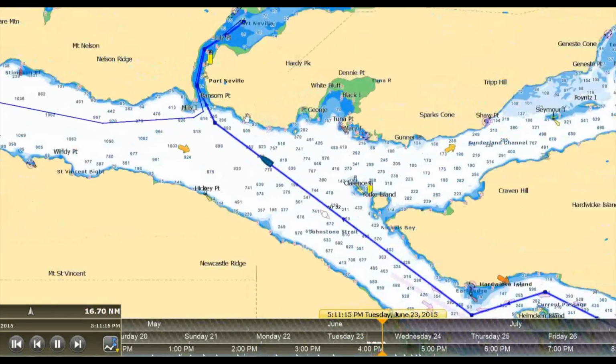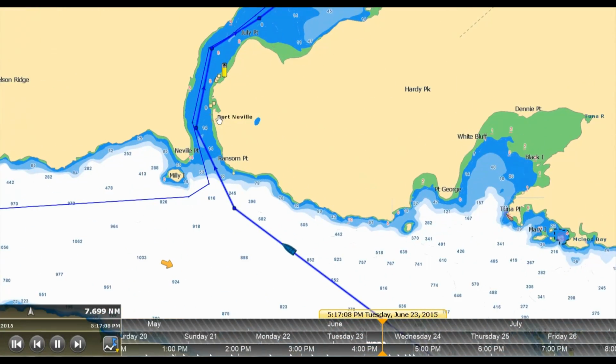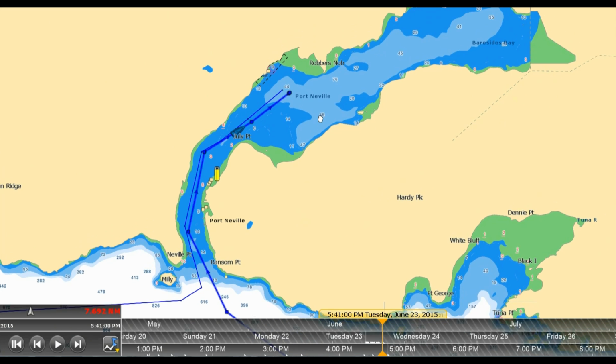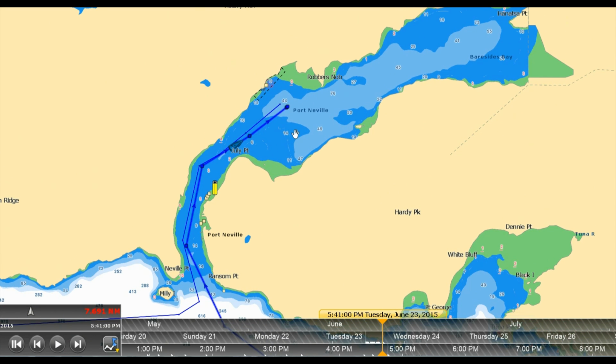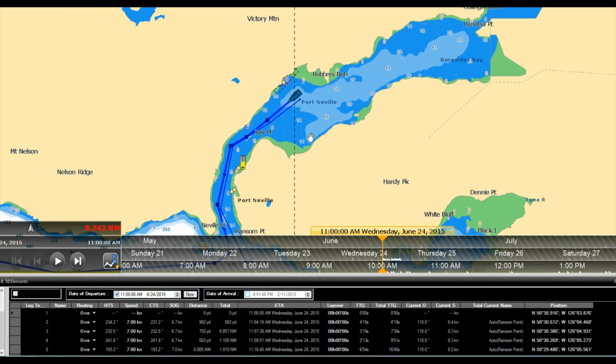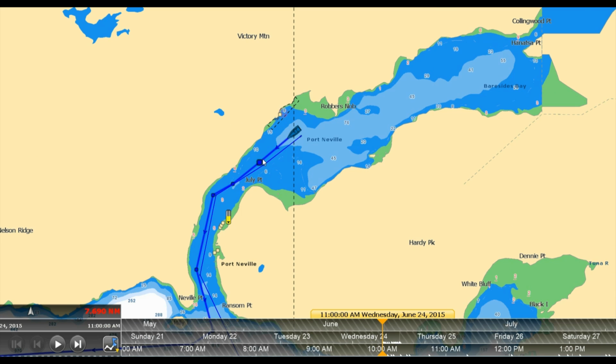Coming into Port Neville, one of the reasons I wanted to break this leg up into 2 pieces is that we will be getting in here about 6 o'clock in the evening, set some crab traps, and then take the next leg to Booker Lagoon on Broughton Island. The next leg is going to be 41 miles, so we'll have a fairly short day. We won't leave until 11 o'clock on Wednesday to catch the current going north.